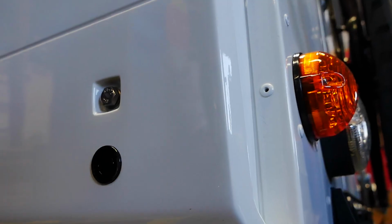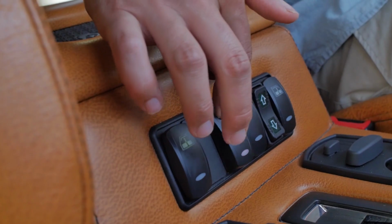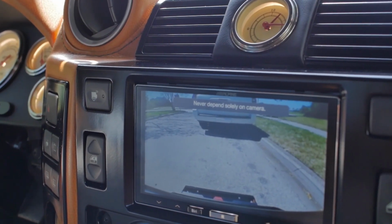Some of the features Land Rover never added to their vehicles in the assembly line, and we do offer as an option on our custom ECD vehicles, are features such as blind spot assist with sensors that will give you a flashing light if there's a vehicle in your blind spot. Also, backup sensors and backup camera were never part of the original design on Land Rovers. However, we integrate those elements into our cars for more or better usability and practicality as well as safety.